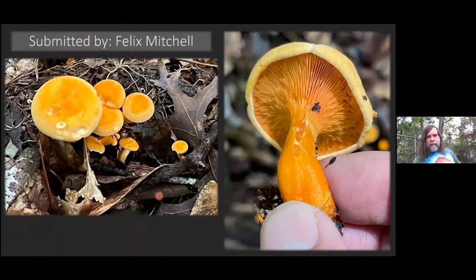One to be aware of, this was found by Felix Mitchell. Sometimes if you're hunting chanterelles and you see something like this, just be aware there is a false chanterelle. This one does have true gills, but when it's young, the gills aren't necessarily knife edged. So it does have this forking, splitting gill structure. One sure way you can separate this from the true chanterelles, this one's usually a much more fragile mushroom.